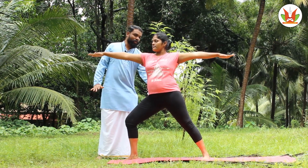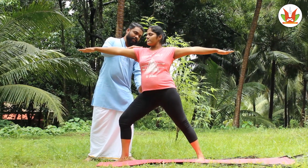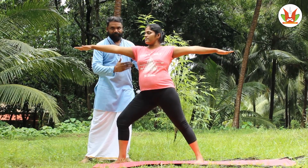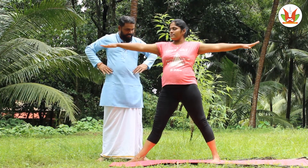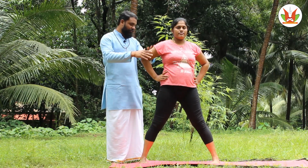And remember, you should not lean to this side and try to keep your body in the center, with no curvature in the lower back, and keep your back straight. Once you complete 5 breaths here, inhale, straighten your leg, hold your waist, exhale, and now turn your feet one by one to the other side.